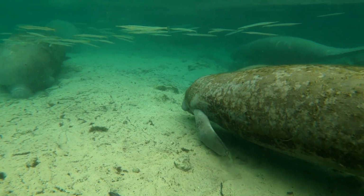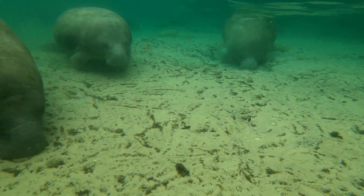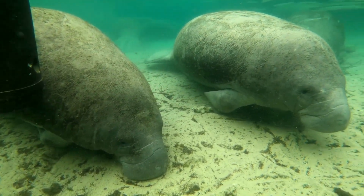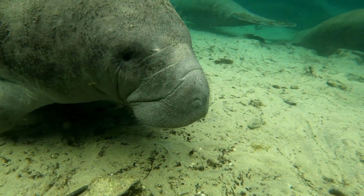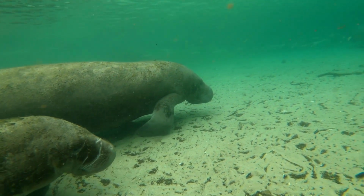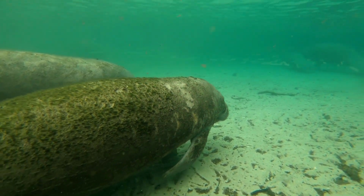Water pollution is another significant threat to manatees, as pollution can lead to harmful algal blooms that can cause health problems and even death in manatees. Other threats to manatees include entanglement in fishing gear, poaching, and climate change. To ensure the survival of manatees, it is essential that we take steps to reduce the impact of human activities on their habitat and implement effective conservation measures to protect these gentle giants.